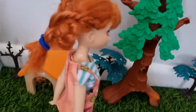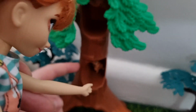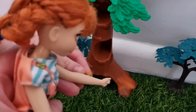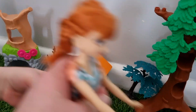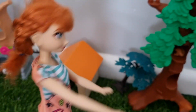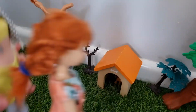Elsa, could it be the little squirrel in there? No. Look. Little squirrels make rah noises, don't they? Okay, no. Jump. Ah! It's biting me, Elsa. It's biting me. Oh! Get off. Oh, it must have been that. Oh, did you see it? It was climbing all over me, Elsa. Okay. What? I'm so scared. But you go first, Elsa. You go first. I don't want to go first.